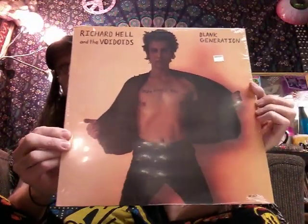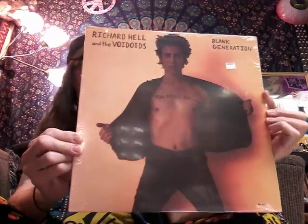So that was a really cool find. And then this one here. Really, the records that I got this time were records that either I hadn't seen before or I didn't have anything by the artist. Those two I hadn't seen before, and this one I did not have anything by the artist as far as a full-length CD or album.